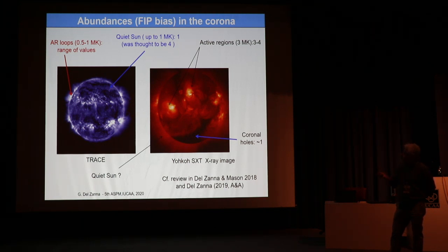The quiet Sun, I think, now there is a recent paper also from George Doschek, who in the abstract put down my surname, which has never happened in the past, saying that I was right in pointing out that the quiet Sun is nearly photospheric, so I was pleased that he came on my side.